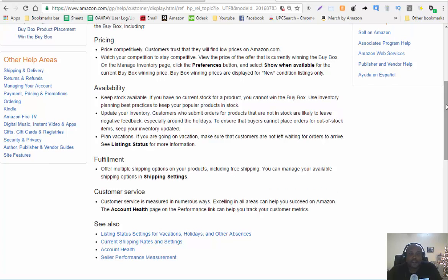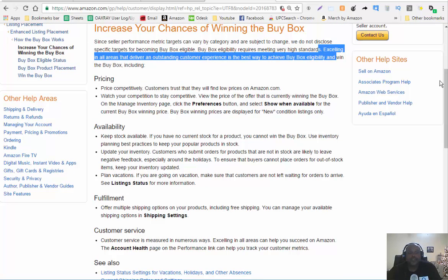Make sure your pricing is good. If I were to make a decision between merchant fulfilled and FBA, I would always go FBA when I could, because that gives you better access to the buy box. So finally, let's just do a quick overview. Make sure you keep your pricing competitive. As far as availability goes, whenever you have items, I would send them into FBA because merchant fulfilled gets less buy box exposure. And finally, your customer service.